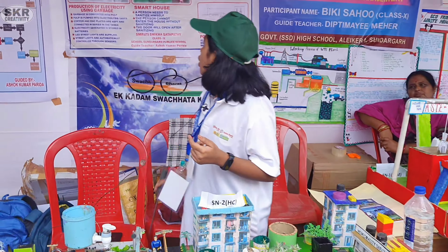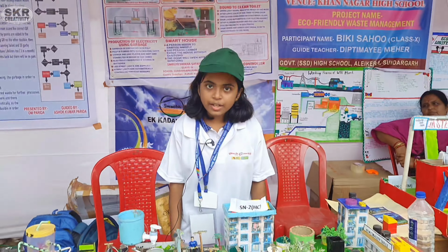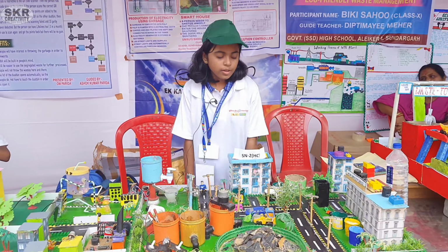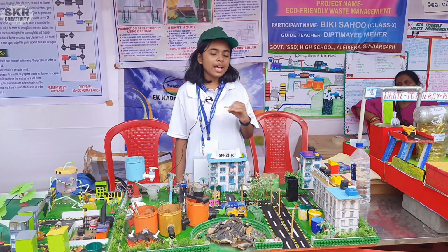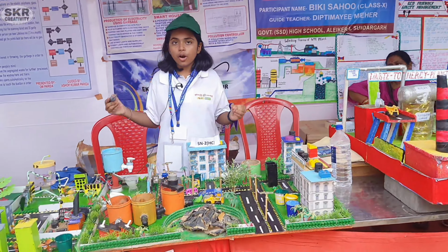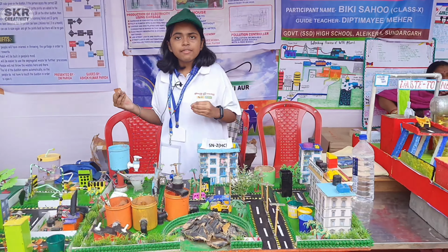My project is Automation and Technology for Swachha Bharat Abhijan. This is Pradesika Shatpati from Sundargarh Public School. We all know that health is wealth, and this proverb suits everyone. This is a toy model to demonstrate how to preserve cleanliness in our environment.